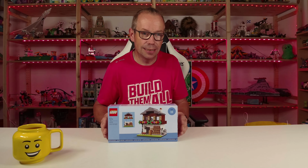This one here contains 278 pieces and gift with purchase, as the name says. You get it for free for qualified purchases. Of course, this period is over now, so you can only get it via the reseller market like Bricklink or eBay. And the price is, according to Brickset, around about $30 or euros.